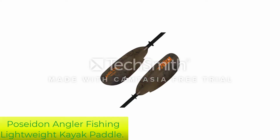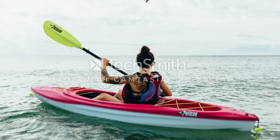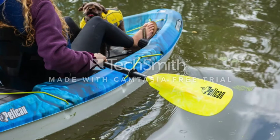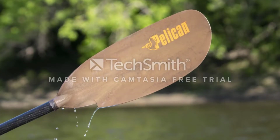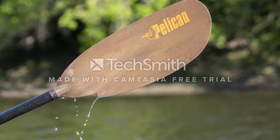Number 4, Poseidon Angler Fishing Lightweight Kayak Paddle. Perfectly designed with high-angle blades that are short and wide to transfer maximum power on a high-angle setup, the Poseidon Angler Paddle is perfect for those who go on frequent fishing sessions and have a wider kayak. Poseidon comes with an integrated hook retrieval system and a tape measure along the shaft for measuring the catch.